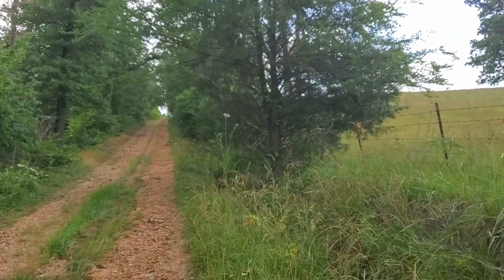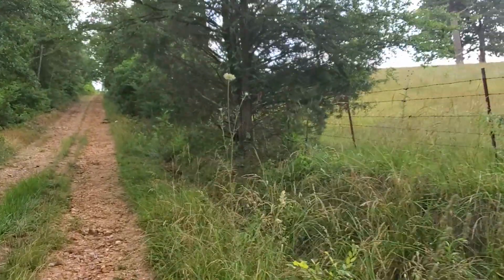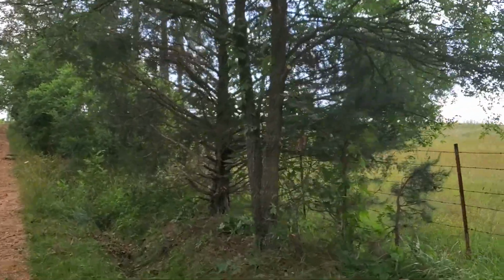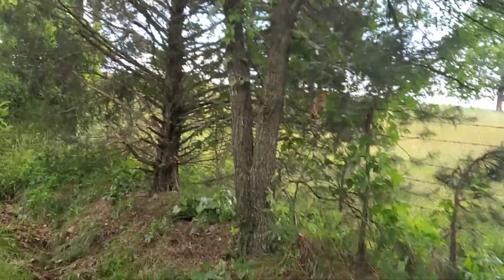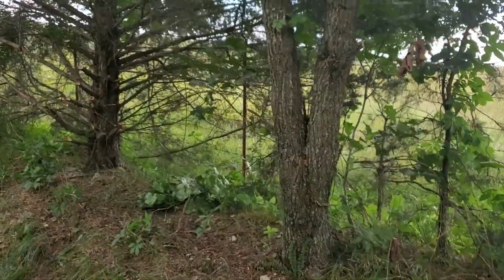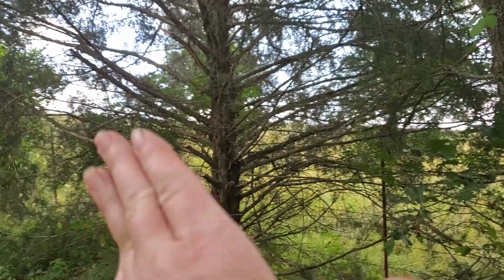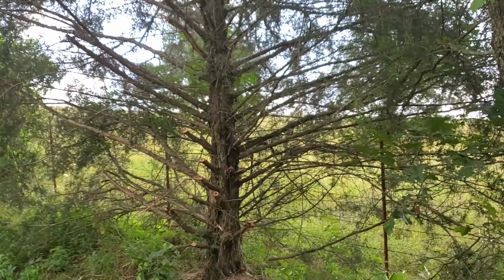Excuse me. Sawdust on me and in me. Ugh. Bar chain oil, all that fun stuff. Anyway, that's the trees I was working on. You can see both stumps now. I still have to get back in there more. I need to take those branches to the stump or they will regrow branches. It's not what I want.